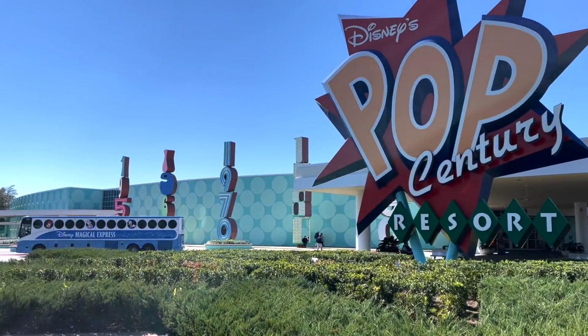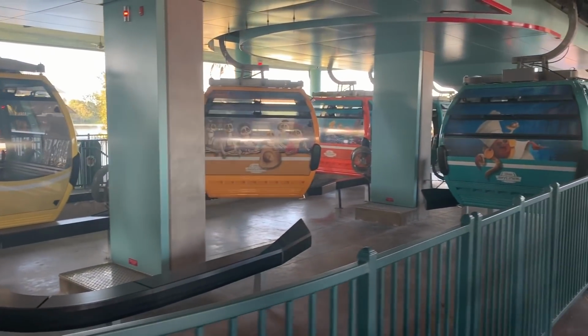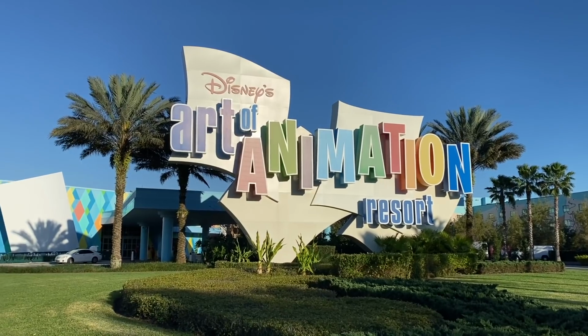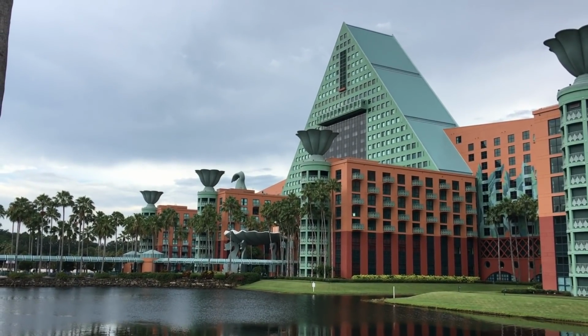But if you're planning a vacation soon, like from January 23rd to January 28th, then the Skyliner's not going to do you any good. Disney Skyliner is going to be closed for renovations that week. So make sure to have alternate plans if you happen to be staying at any of those Skyliner hotels during that little week.